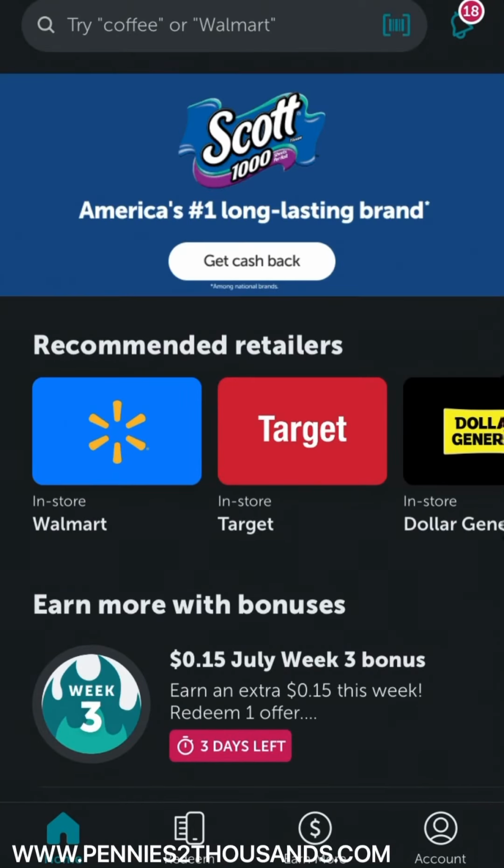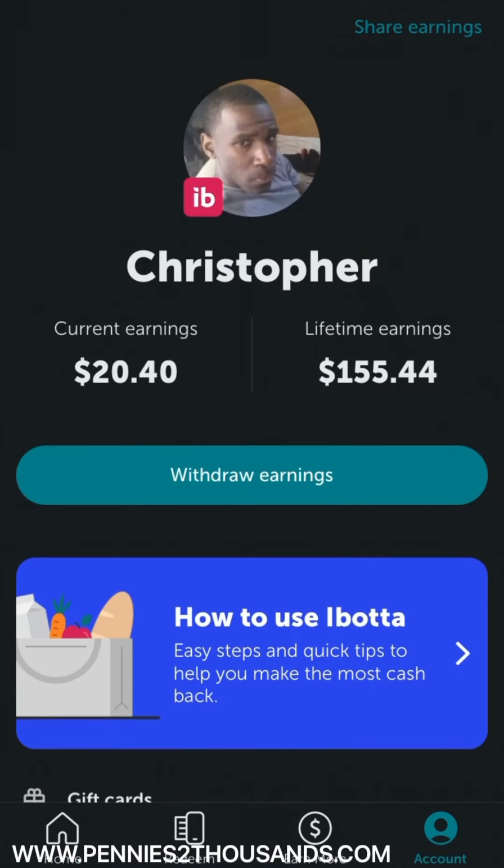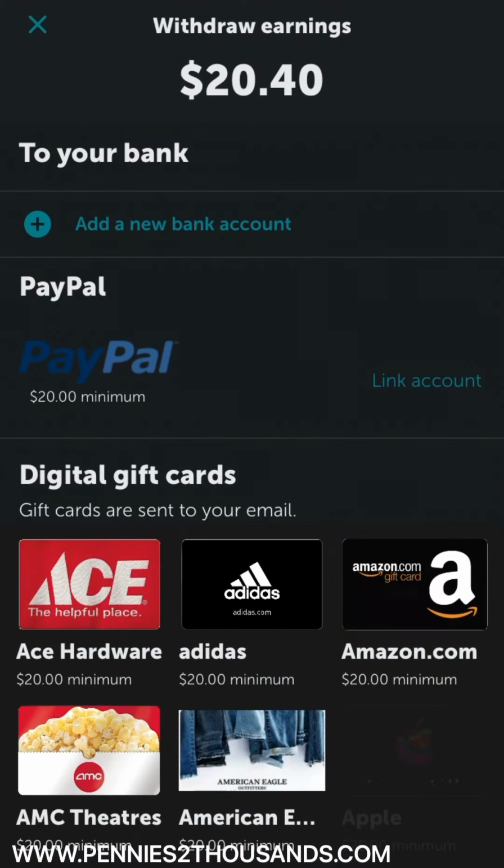Now I'm going to show you my account balance. I have $20.40. My lifetime earnings is $155.44. You have to have a minimum of $20 to cash out. That is not hard to get because you're going to get cash back for so many items. And you can cash out in a variety of different ways.